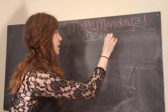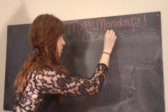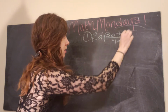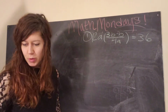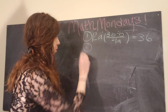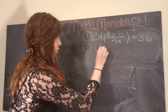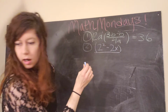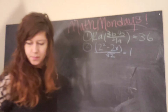12a times (3b minus b) divided by 4a equals 36. That is your green level problem. Next is your blue level problem, which is, I'll check my notes for this one, 2 squared minus 2x divided by root 2 equals 1.